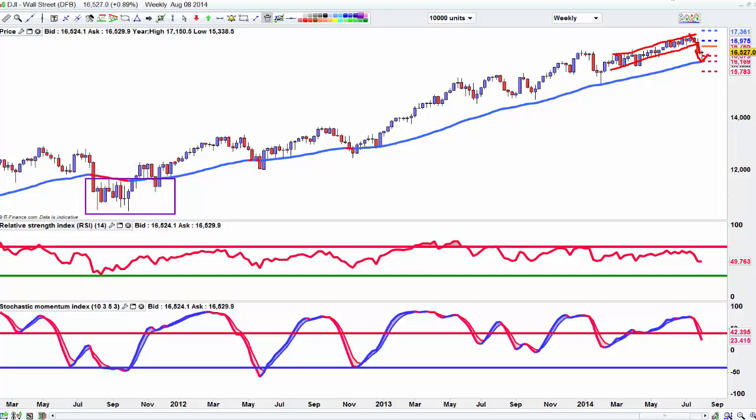What I think will happen is I suspect we're going to get symmetry of August-September 2011, where we broke a little channel here, put in a weekly hammer, and moved sideways until mid-September, when we pushed up into resistance areas. That's what I'm looking for here.